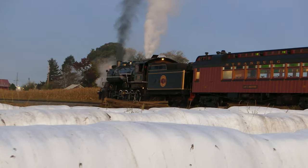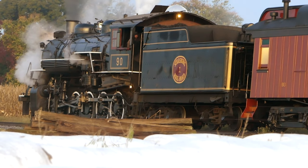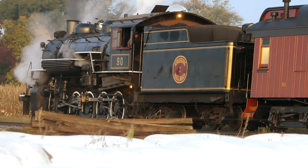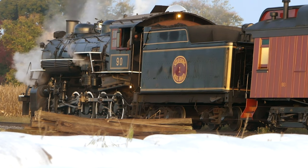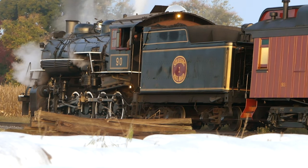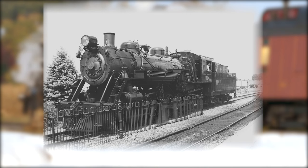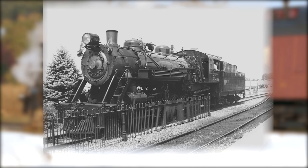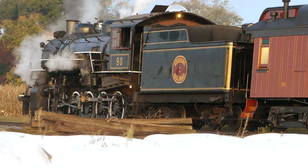And here she is! Number 90 is a 2-10-0, built in 1924 by the Baldwin Locomotive Works in Philadelphia, Pennsylvania, for the Great Western Railroad in Colorado, where she primarily hauled heavy trains of sugar beets. She was the largest engine on the railroad, and could easily handle any load that the several smaller 2-8-0s couldn't.